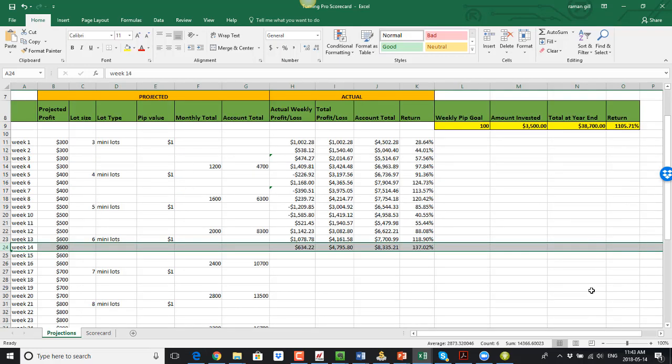All in all, though, I'm up for the week, $634 in profit. So that's good. The target for this week was $600. So overall, met the target, on track with that, which is good.